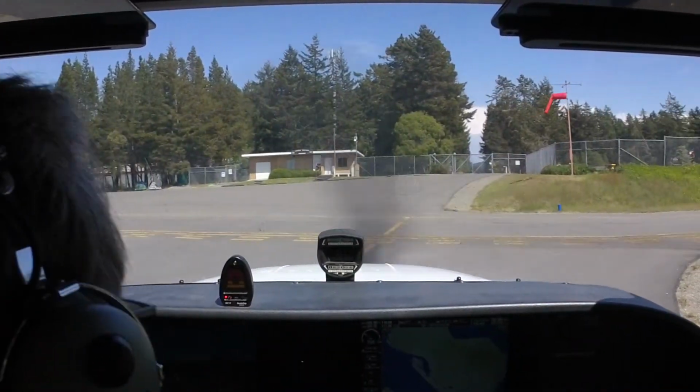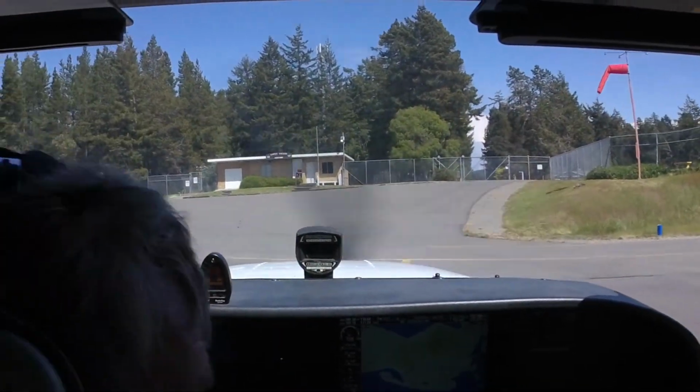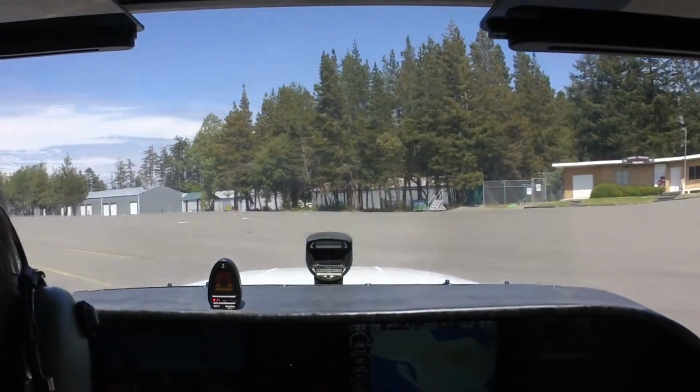Stop here. Off the runway and then we can reconfigure. Okay, we can just pull up to wait till we land, take off after him.